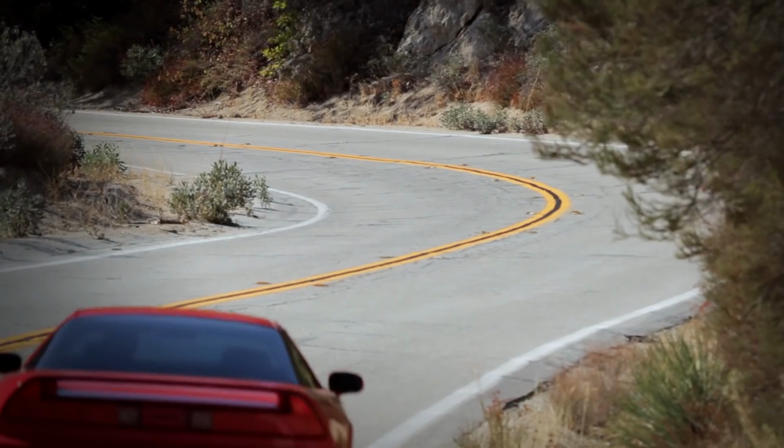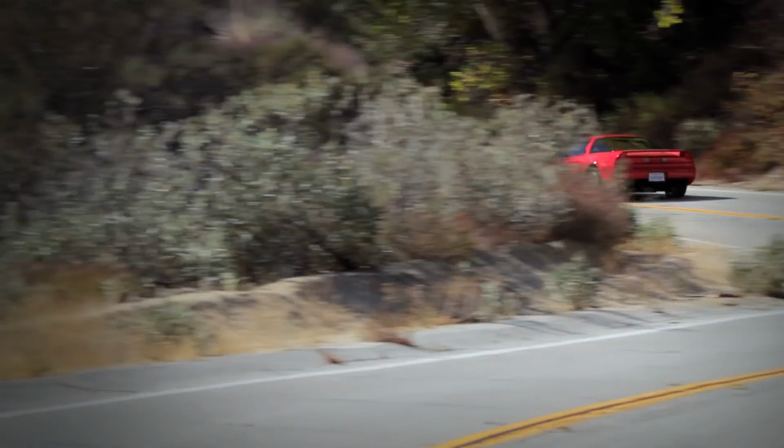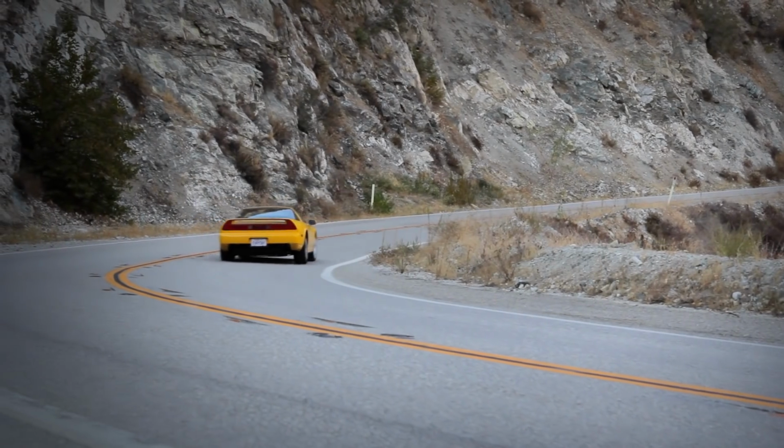You're not going to win a bar fight on stats with the NSX, and that's really not what it's about. If you need heavy horsepower, you need to be somewhere else. But in driver involvement, this is up there, especially for 30, 40 grand. Not for 60, but for 30, 40 grand, hell yeah.